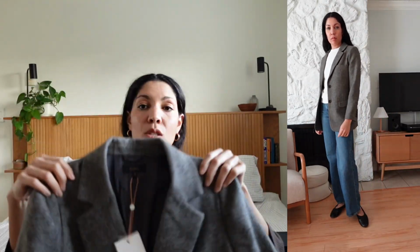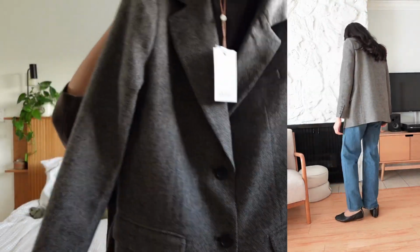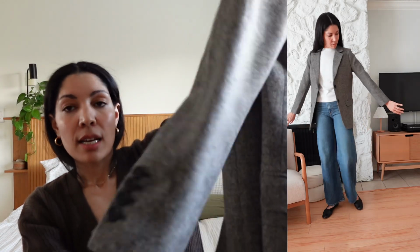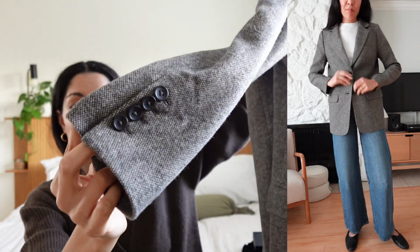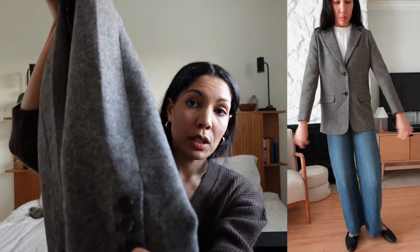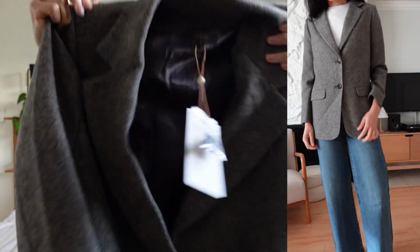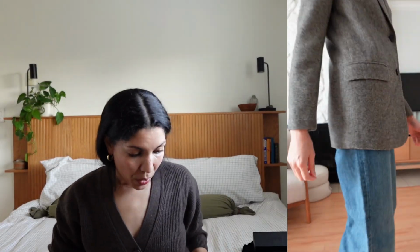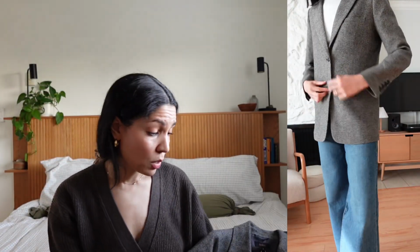The only thing is it's so similar to something I already have in my wardrobe that I honestly don't think I can justify keeping it. If I didn't have that in my wardrobe, I absolutely would be keeping this. But yeah, I can't believe for a 100% wool blazer, it's only $100. It's very surprising. But yeah, really beautiful piece. Not sure I'm going to keep it just because I have something so similar, but I'm not disappointed, that's for sure.